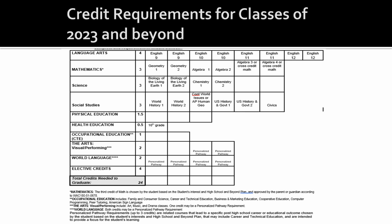Science, there are 3 credits required there. Biology is the standard 9th grade class for science. Chemistry is the standard 10th grade class for science. And by the time you get to your junior year, you can really choose from a variety of different science options that are available here at Kent Lake High School.